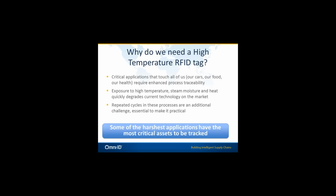Today's technology can't handle the exposure to high temperature, some of the steam moisture, and even the heat cycles that happen in those applications. So we've been consistently asked for some years now to seriously look at this market and develop a new technology, something that can survive in a cost-effective, compact form that can handle these environments. The repeated cycles in particular are very challenging.